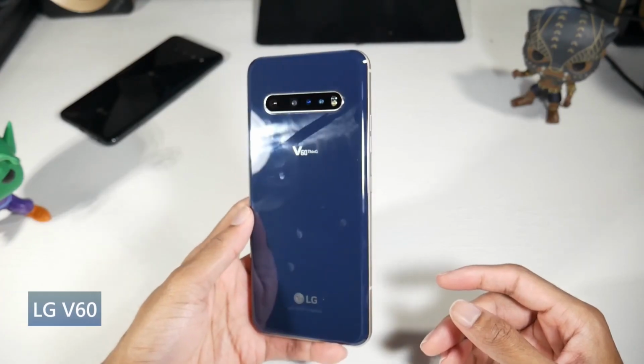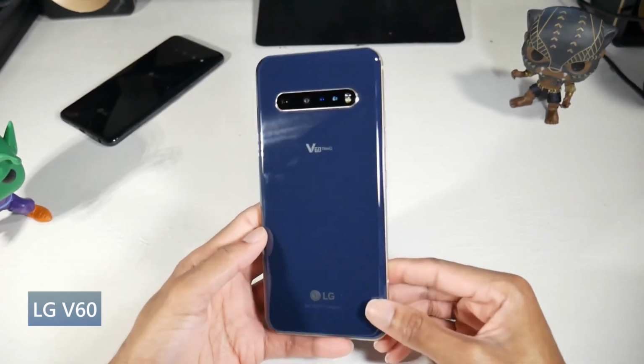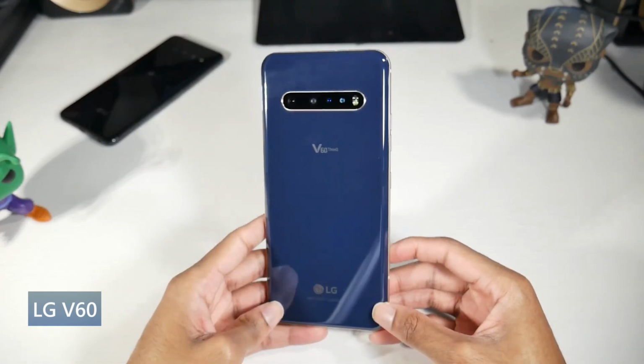What's up, guys? Today we're going to be talking about the best smartphones with a headphone jack for going into 2022. These are for my die-hard headphone users that really need a dedicated headphone jack.